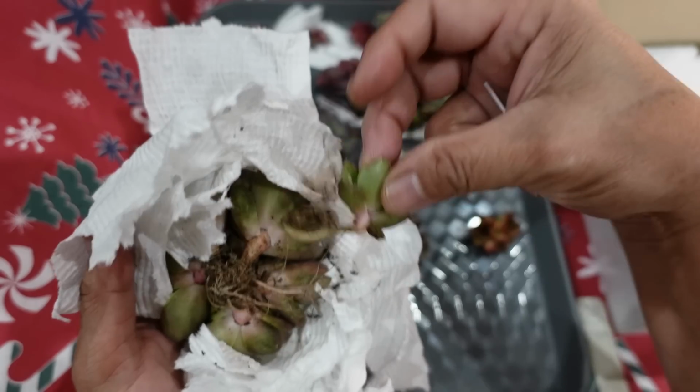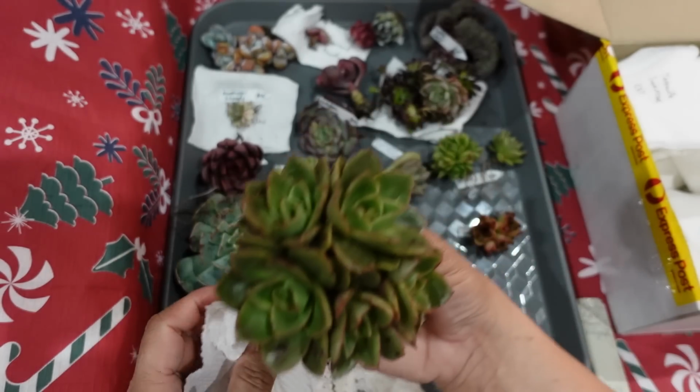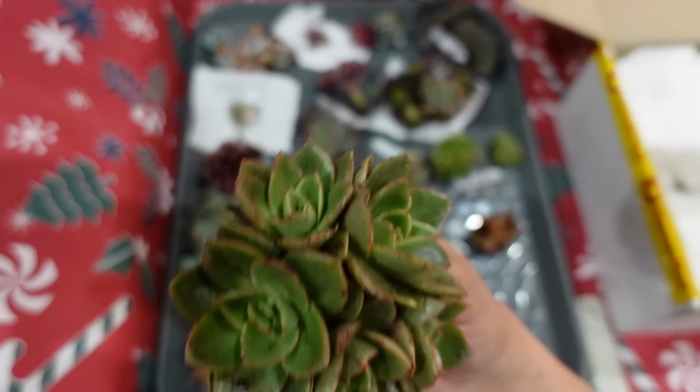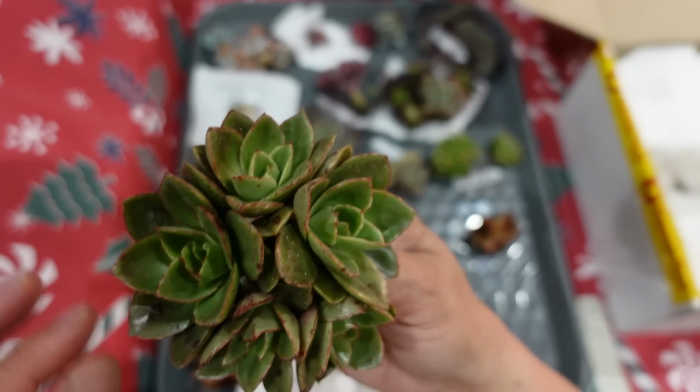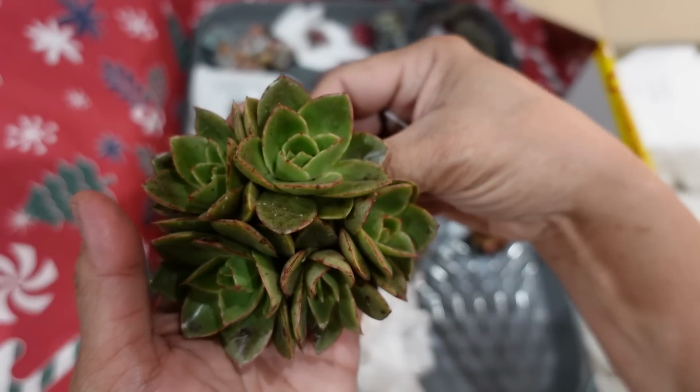So this one fell off from the back, so it doesn't matter. We've got a green smile. Oh, look at that, beautiful. So I have some other ones I bought from IKEA before, but I don't think it's a green smile, it's something else. But anyway, this one, isn't it cute?